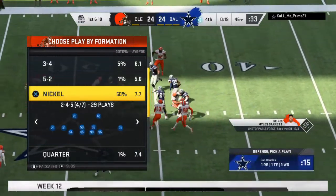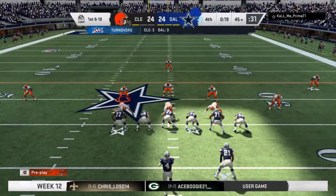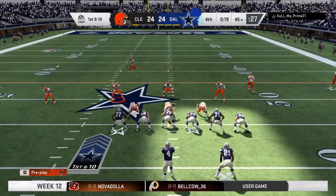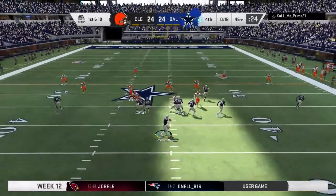So how about that for a momentum switch? We're in the 4th quarter, and it's a tie game. You've got to take care of the football here. Now their opportunity to take the lead is right out the window, and everything is flipped in the other direction.